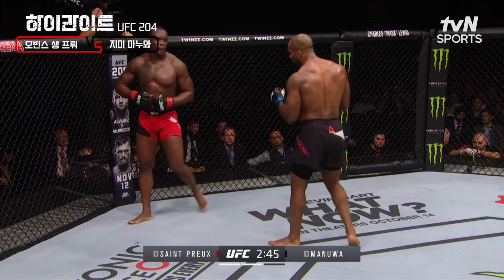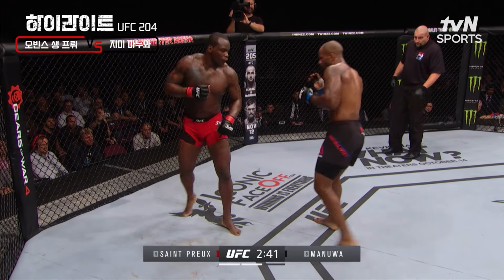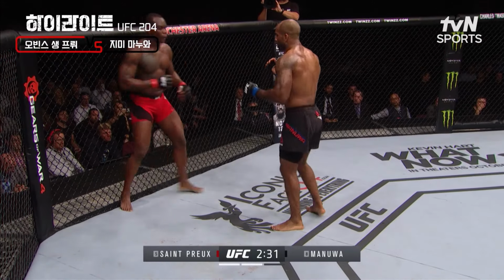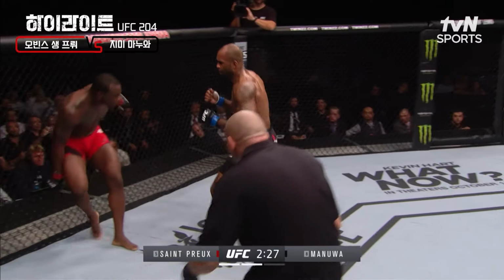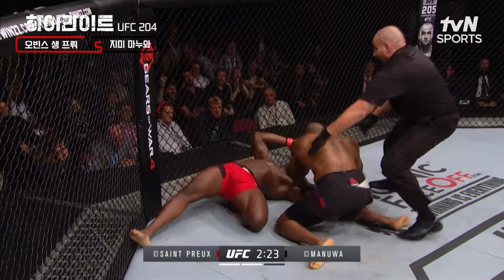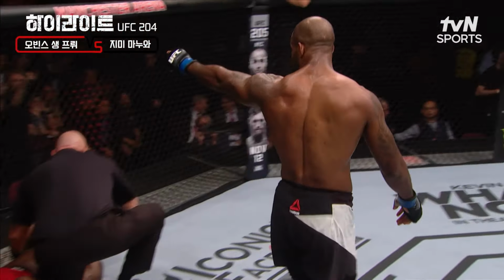Now would be a really good time for Ovin St. Preux to level change and try and take this man down. You know, it could be the body shots regardless. He's walking and stepping on his heels. Oh, he's hurt! Again, Manoa. That's it. Look at that finish. Here it is. No longer. Jimmy Manoa by knockdown.